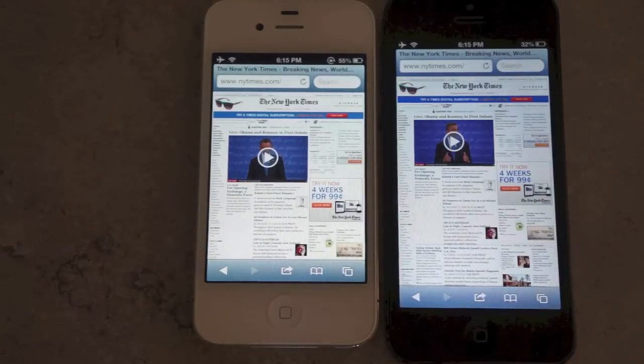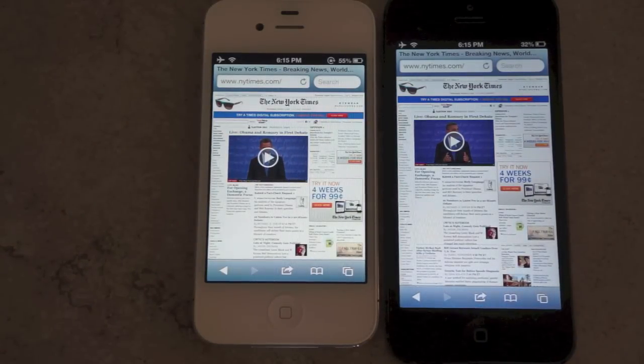So you can see the debate was going on, and the 5 actually pulled up the video much faster than the 4S. It was probably about 7 to 10 seconds ahead as far as pulling all the information from the New York Times website. So that is very good with the iPhone 5.